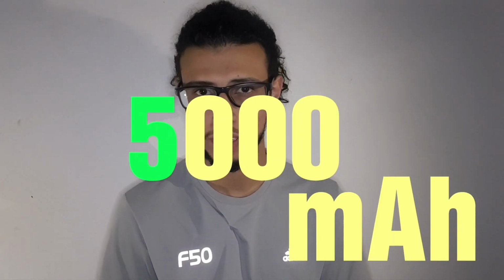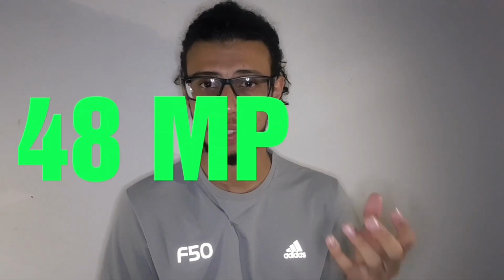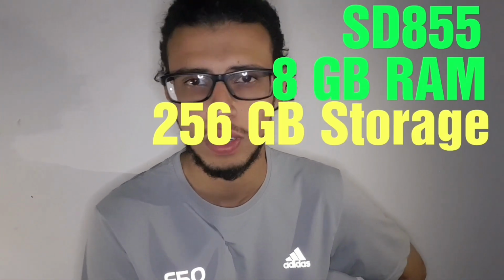5000 milliamp hour battery, which is very important because you will be using the camera on this phone a lot, and that camera itself is a 48 megapixel sensor, which is very similar to what's on the OnePlus 7 already, and another 13 megapixel wide angle sensor, which is fantastic, so you can have wide angle on the front as well. As expected, it's rocking the latest CPU from Qualcomm, the Snapdragon 855, 8 gigs of RAM, 256 GB storage, and it's quite a lot cheaper than the OnePlus 7 Pro, which is just a cherry on top.